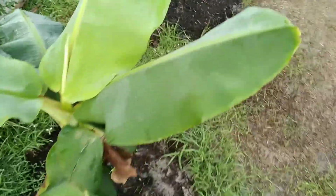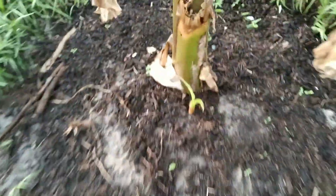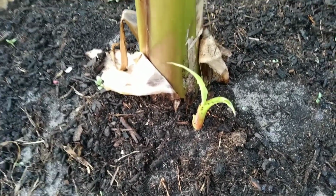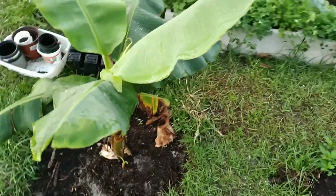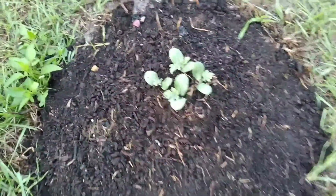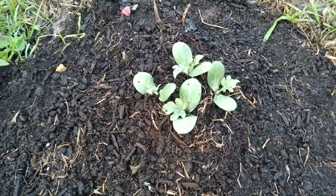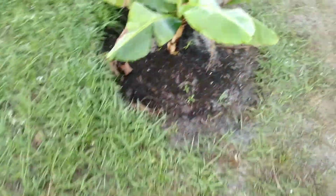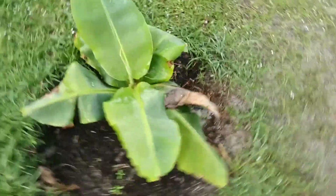Here's our banana tree. Looking better, and it's sending up a sucker. It's actually how banana trees reproduce. They just send up baby banana trees from the root. There's some watermelon. This is a Jubilee variety of watermelon, so have some nice big watermelon for the summer. This is the other banana tree, the Musa variety, so the small bananas. And it's sending up suckers as well.